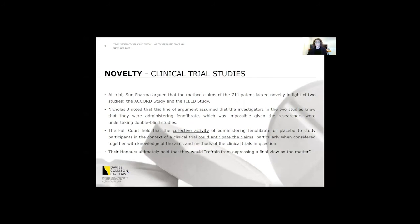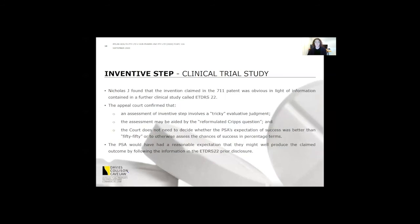However, at paragraph 236, the enlarged bench concluded that they refrained from expressing a final view on the matter, and this was because of the limited attention that was paid to these grounds on appeal, and that they had already concluded that the primary judge did not err in his findings on novelty. Arguably, these comments indicate that Australian courts may take the view in future that double-blind clinical trials which utilise a claimed method could rob a patent of its novelty.